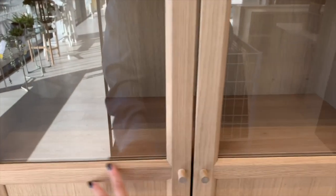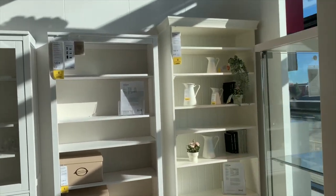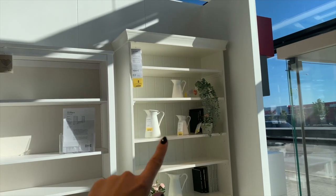I love the color of wood on this one, but I want an open bookshelf, no glass, so I'm thinking of this one.